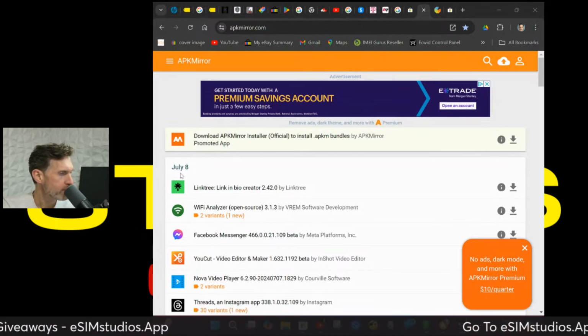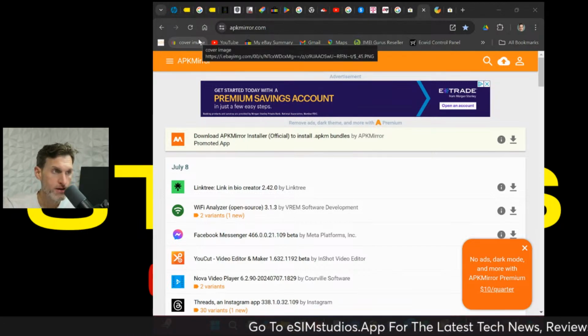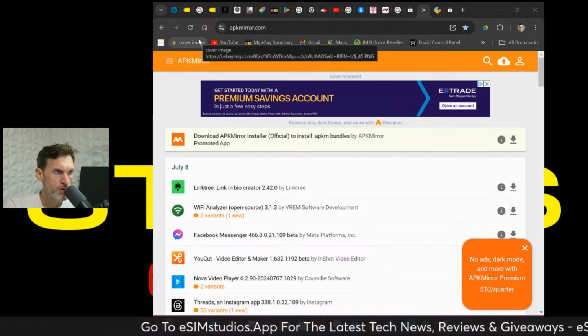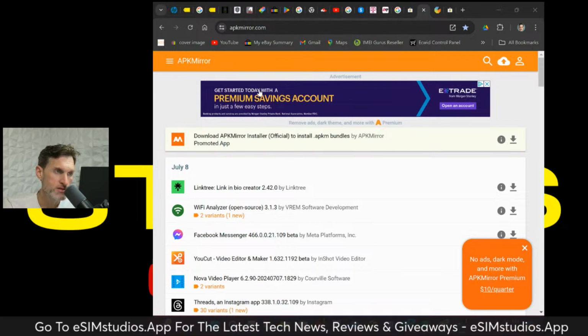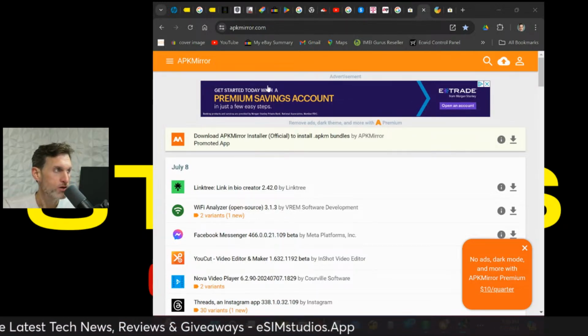So there's only one place that I get my apps from, APK Mirror. It's very popular. You may or may not have heard of it. But the reason why I use them is because, for one, they've been around, man, a long time.